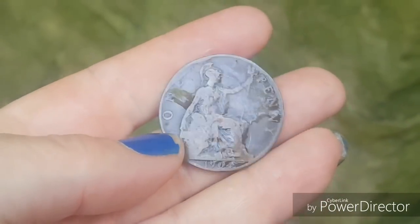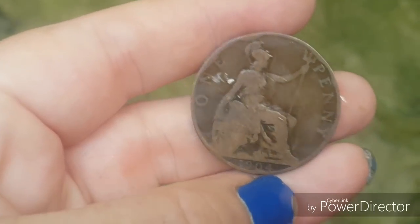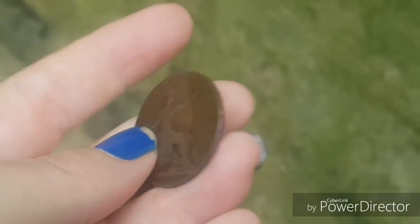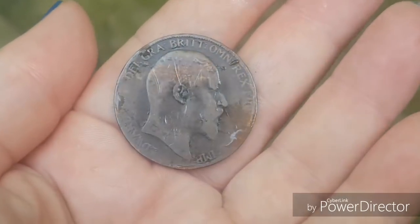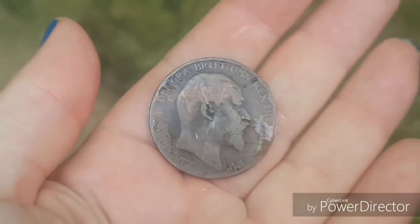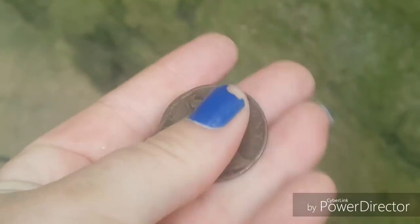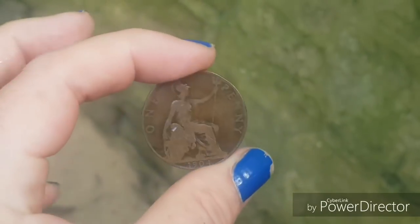I love finding coins. We have had a few lately since we've started using the metal detector and the pinpointer, which Ryan usually does, and I just look by eye. The last few that we found have been really interesting, but you haven't easily been able to identify them. So it is nice to find one which is a bit worn, but in pretty good condition for its age. So I'm super pleased with that penny, and we'll add that to our collection.